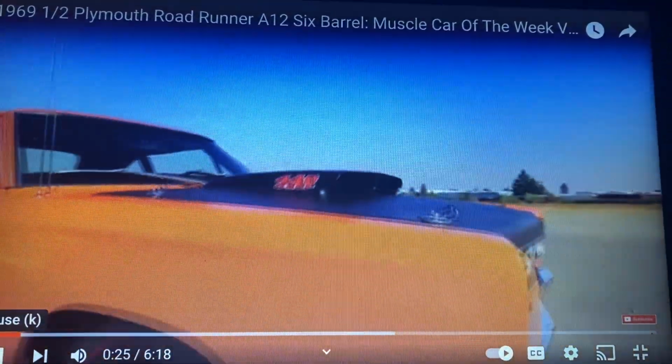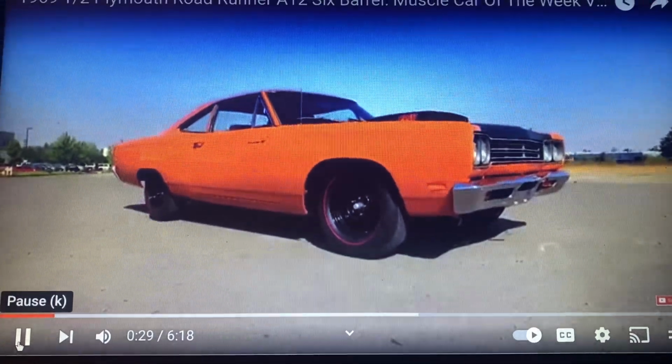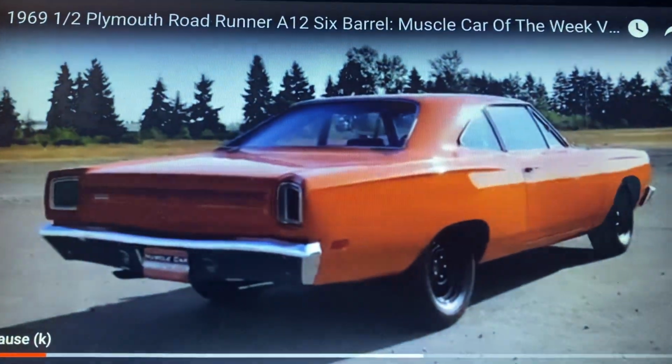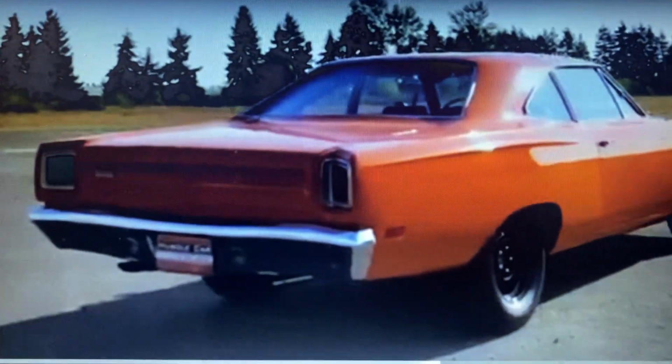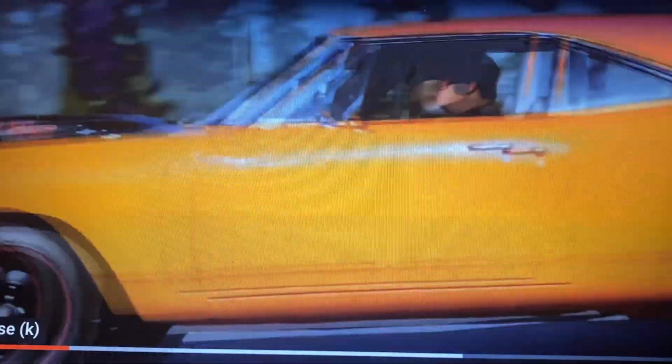In this case, vitamin A12 refers to the high-performance A12 option package factory installed on this handsome 1969 and a half Plymouth Roadrunner. The Roadrunner was a very popular car and was even crowned Motor Trend's Car of the Year for '69. And it makes sense, as the whole idea was to build a car that had strong performance, a variety of options, sharp looks, and a low price.